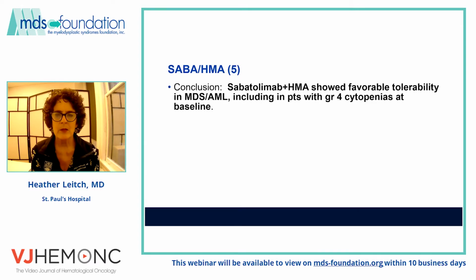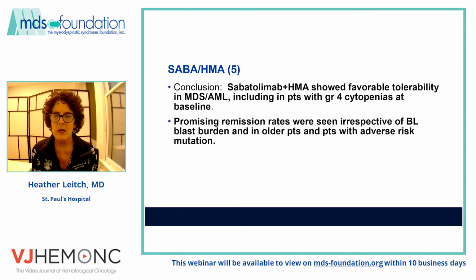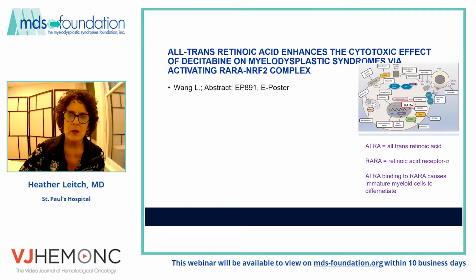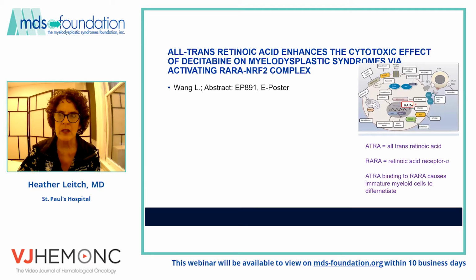So they concluded that sabatolimab and HMA showed favorable tolerability in MDS and AML, including in patients with severe cytopenias at baseline, and promising remission rates were seen irrespective of baseline blast burden and in older patients and patients with adverse risk mutation. This one is all-trans retinoic acid enhances the cytotoxic effect of decitabine on myelodysplastic syndromes via activating the RARA/NRF2 complex. So all-trans retinoic acid acts on the retinoic acid receptor alpha and forces differentiation of myeloid cells.